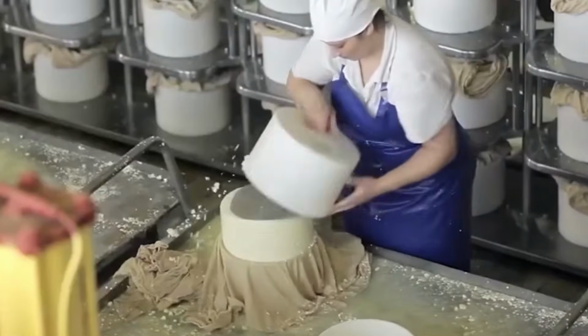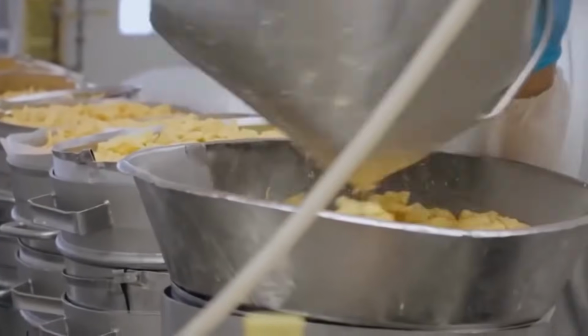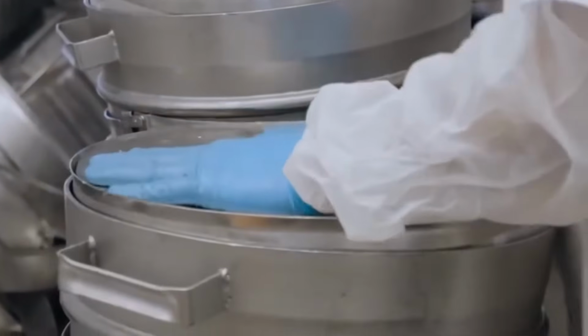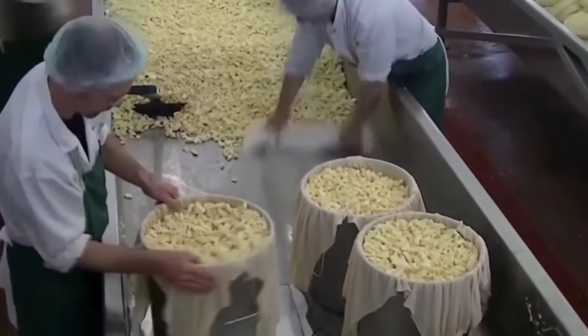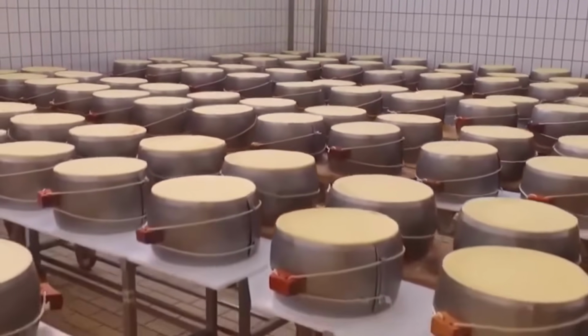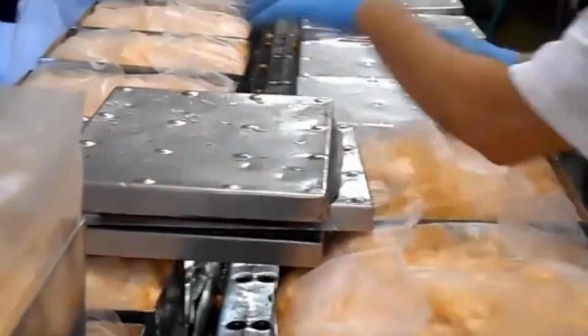After cutting, the curds move into large presses. These presses push down slowly to remove more liquid and shape the curds into blocks. Some presses can handle hundreds of pounds at a time. Workers watch closely and adjust the pressure and time depending on the type of cheese being made. Pressing also helps the cheese get the right feel and texture. Taking out the whey makes the cheese firmer while keeping enough moisture so it stays smooth.